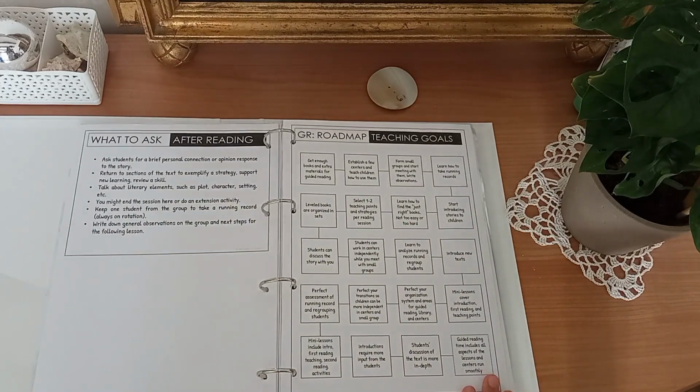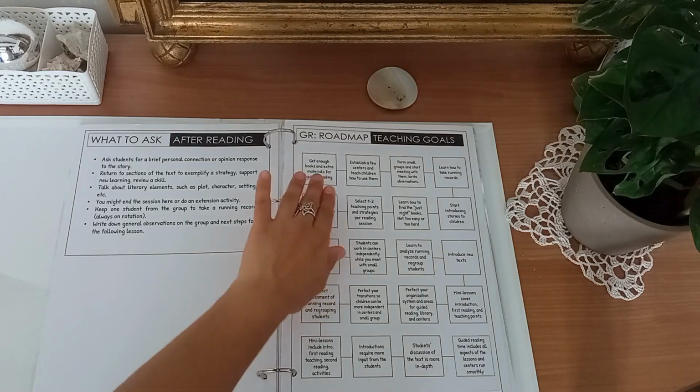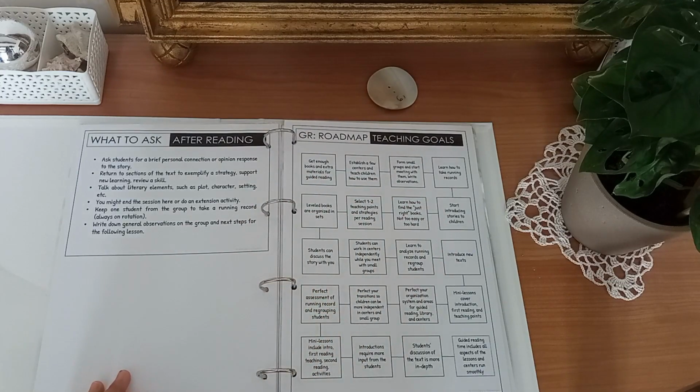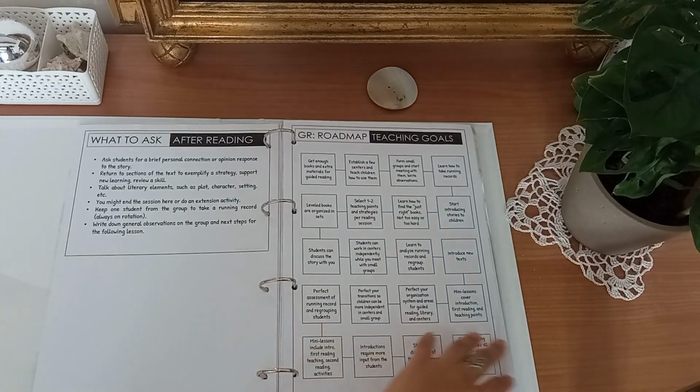Then I created this roadmap of teaching goals for guided reading. And the reason why I did this was because when I was reading about guided reading and when I was watching other people's videos and seeing their products on Teachers Pay Teachers, it seemed very difficult for me because I was just new at this. So I was a bit overwhelmed, and I wanted to create a step-by-step plan that I could implement, that I could see some progress, but of course knowing that there is a road to travel, you know? So you will have some step-by-step instructions on what to implement at the time, and then ultimately you get to this goal of your guided reading time is amazing and you're a great teacher.